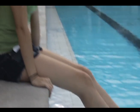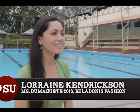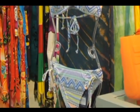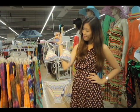Lorraine Kendrickson, the reigning Miss Dumaguete and member of Belladonna's Fashion, will help us figure out what bikini will be perfect for you. So for ladies who have a straight figure, just like me, you can wear those triangle-shaped bikinis and bikini bottoms that go on your waistline, because that would flaunt your butt even more. It won't totally expose your butt, but it would make it look sexy yet formal or sophisticated at the same time.